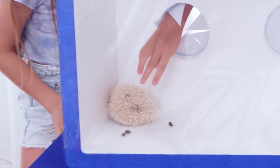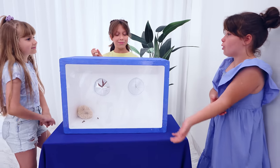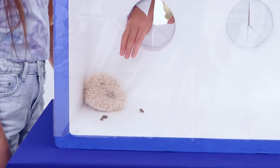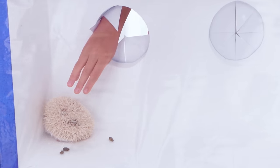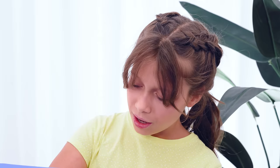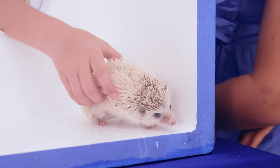Alice, it's cute. Oh my God. So lucky. So afraid. Oh no. He's more scared than you, Alice. Oh my God, he's gonna. You are a giant object. He's gonna break your hand or something. She is a giant object and he's so small. Yeah, it has too many spikes. It's a hedgehog. Yes. Oh my God.